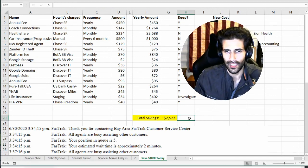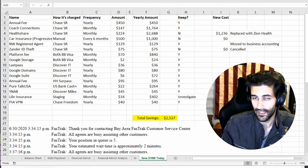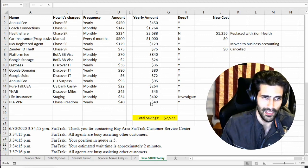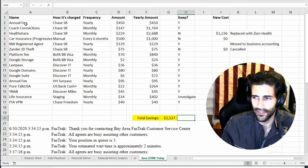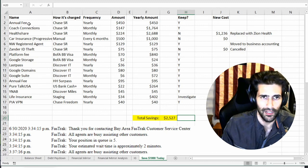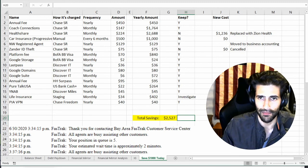So again, I encourage you to do this on your own time. You're probably going to find a lot of things that are surprising. It's very similar to the financial mirror, but I didn't do a full year of financial mirror. If you did a full year of financial mirror, you're going to be way more prepared for this activity than I was. I only did 3 months. Still, the results are pretty good.